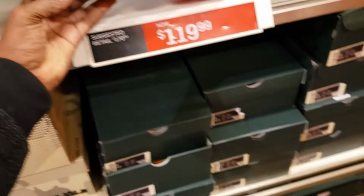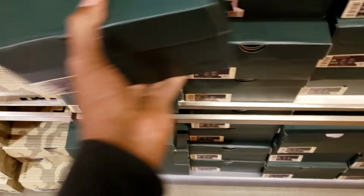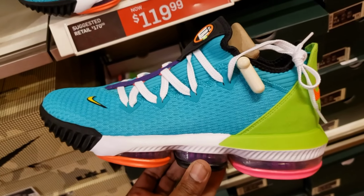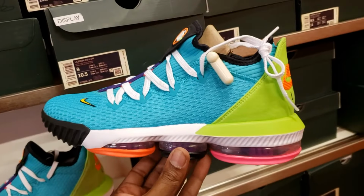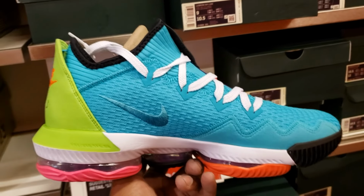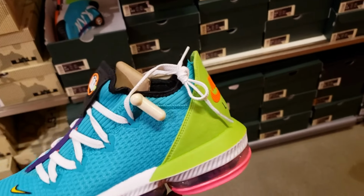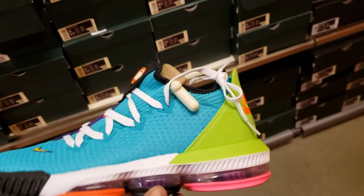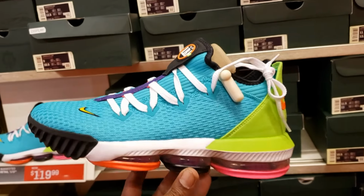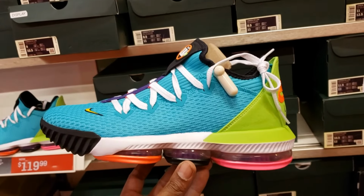Now, we definitely talked about these LeBrons. I remember when they first came out, we had an early look on these things right here, bro. 16 low, bro. What do you guys think about this colorway? Like I said, we definitely had the early look on these. They look pretty fire, bro. Pretty good size run also. Once again, I do not see a size 13 if I wanted to try them on. I think what I'm seeing now is from an 8 to about 11 and a half.